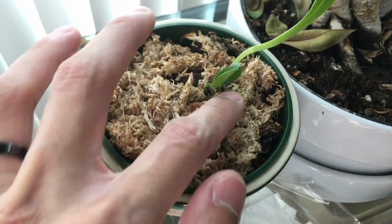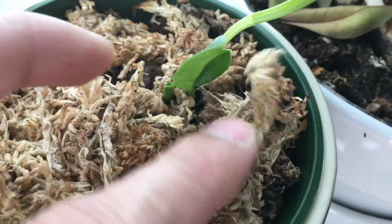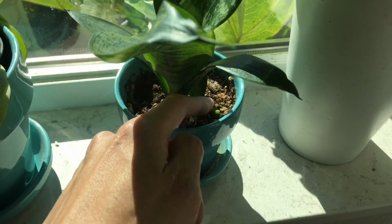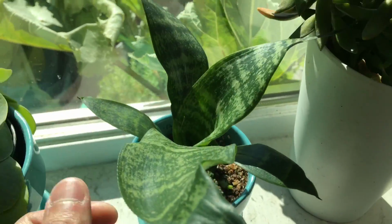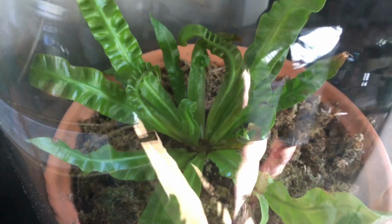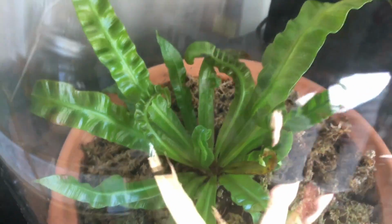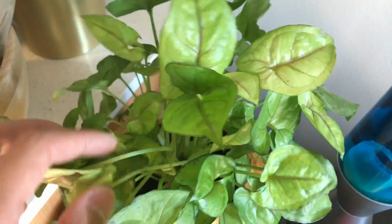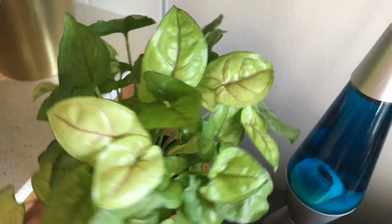This orchid is doing well. You can see a little new leaf coming up from the base. The succulents, all of them are doing well. You can see that little growth over there, that's from this guy. And yeah, they're all doing well. Staghorn fern, bird nest fern, all looking very healthy. Lots of growth. Move this little guy in here, and this guy is actively growing as well.